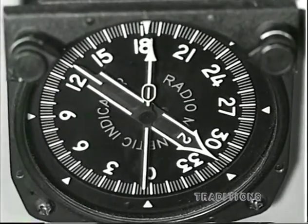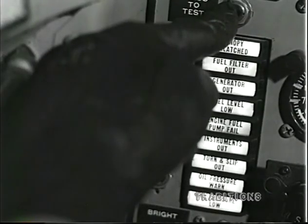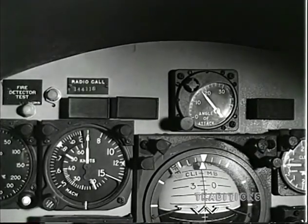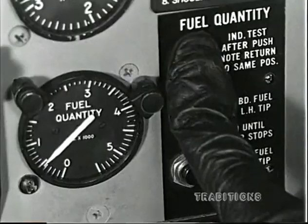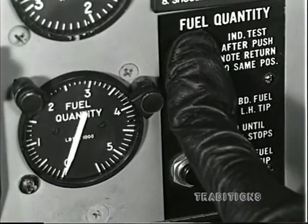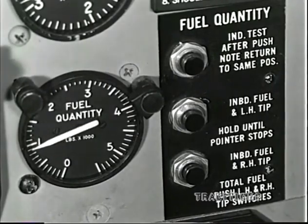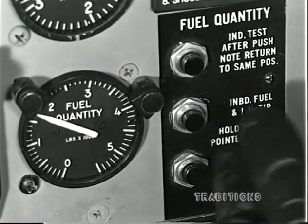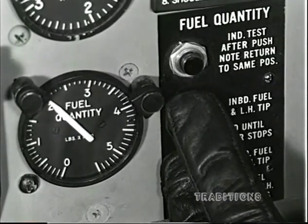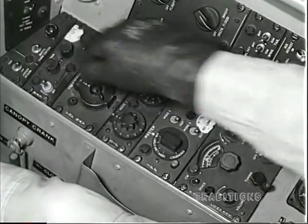Check RMI for alignment, which is accomplished by adjustment of the S2 compass controller. Press the annunciator panel test button. All segments of the panel should light. Press the fire detector test switch. Both the aft overheat warning light and the plenum fire warning light should go on. Press the fuel quantity indicator test button for a 0 reading. When released, the gauge needle should return to its original reading. Then, press the middle and lower buttons to check the total fuel aboard. Check communication and navigational control panels for proper settings.